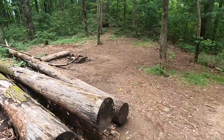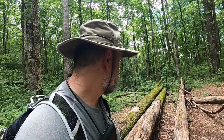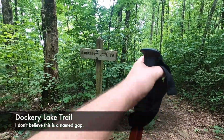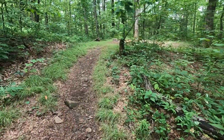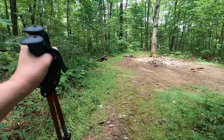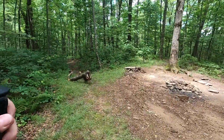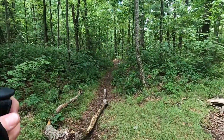We'll turn here. Maybe I'll get a place to sit down for a second or two. All right, Dockery Lake Trail goes that way. We've been here many times. The AT continues on. And we're at Miller Gap, so we're going to make our way back down to Miller Gap parking, where old Silver's waiting for us. We'll take this down and then make that hook, and then we'll be good to go.